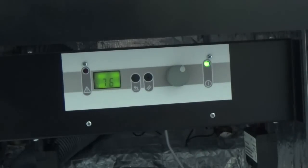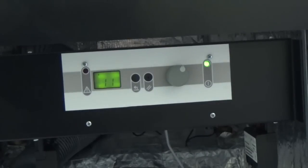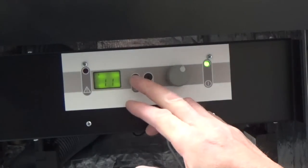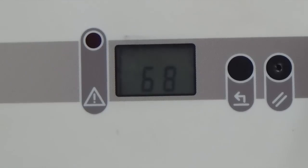The control box also has a number of other facilities. Pressing the button once will indicate the actual flow temperature. Pressing the button twice will indicate the amount of hours run on the burner. The control panel has a number of features. If a fault occurs, a clear error code will be displayed that guides the homeowner or engineer in the direction of rectification.